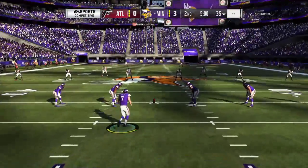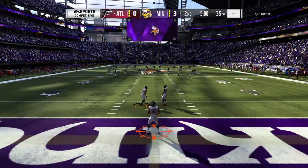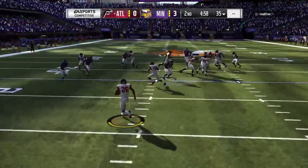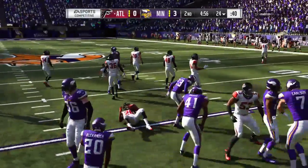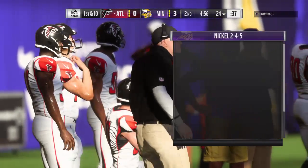Carlson now to kick this one away. This is fielded a couple yards deep. And he'll running right through it. And he'll be brought down at the 23, make it the 24-yard line.